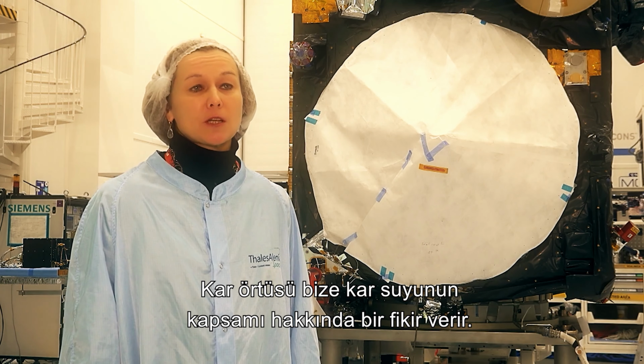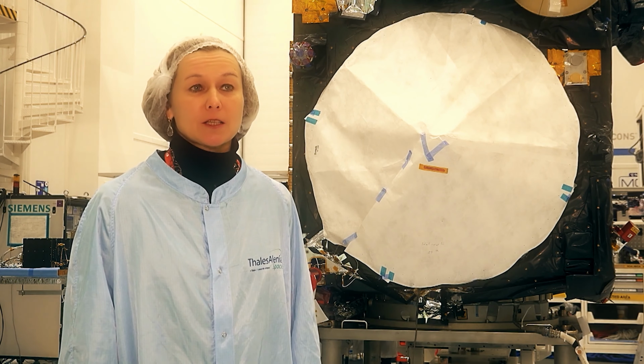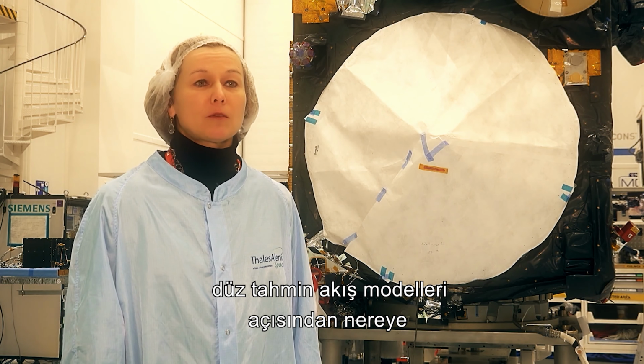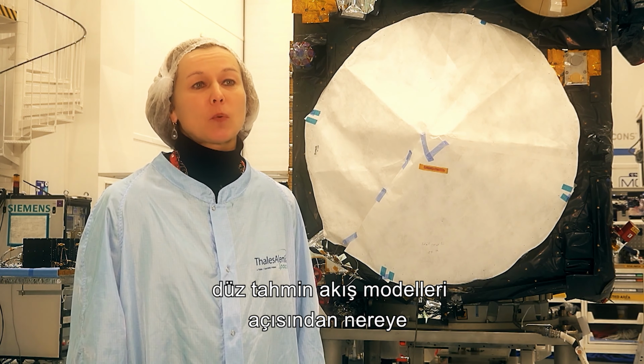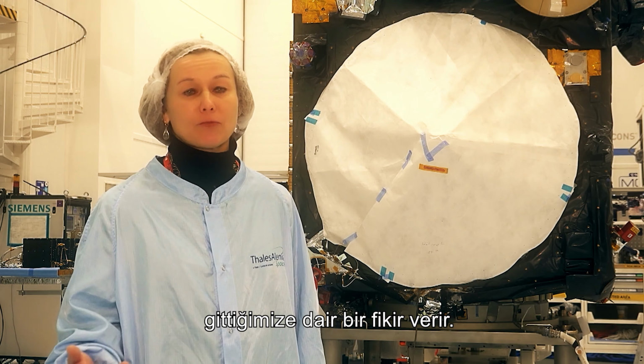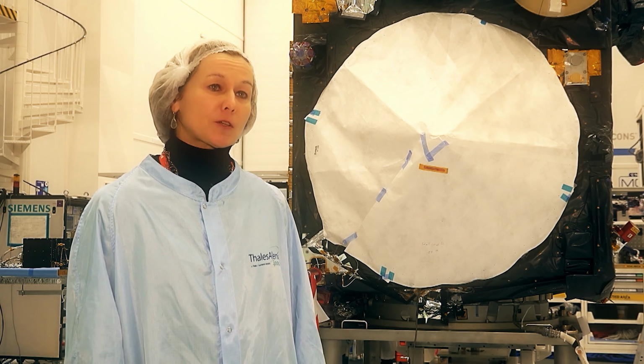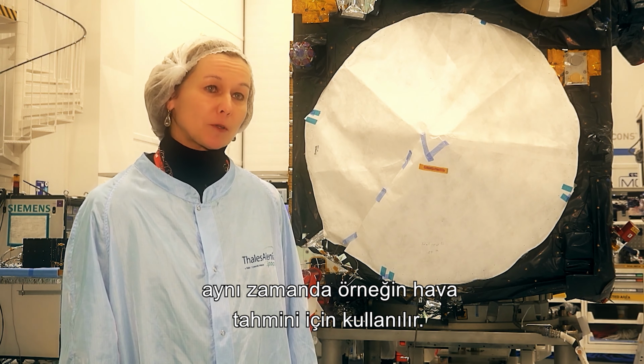Snow cover gives us an idea about the snow water extent, so basically that gives us an idea of when this melts, for example, where we go in terms of flood forecasting, runoff models, so for hydrological applications, but also for weather forecasting, for example.